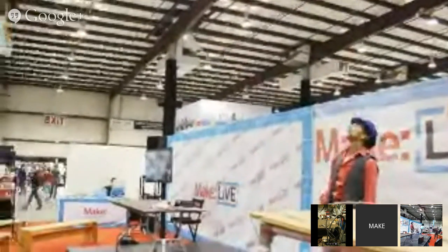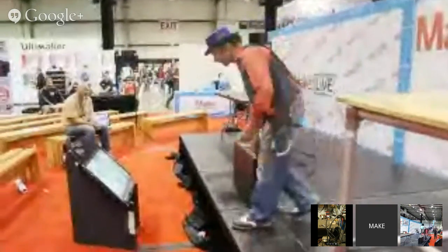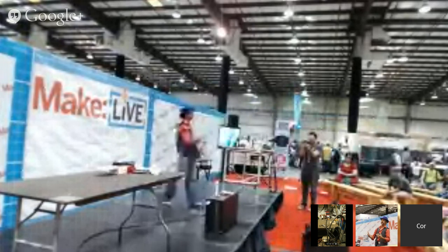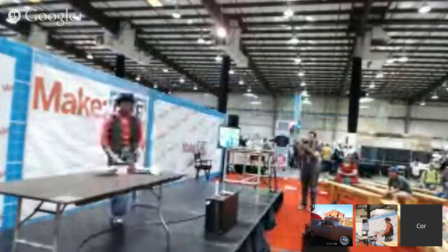3, 2, 1. Oh, the hippo didn't go as far. So, yeah, I make these little things in between projects, and I try to learn from one to the next of how many times the grinder fell off the table before I figured out a way to not have it fall off the table.